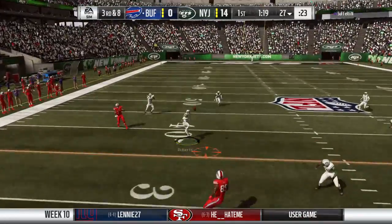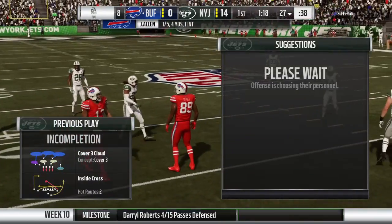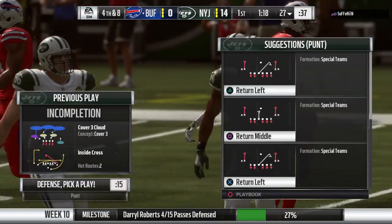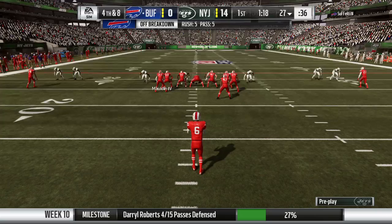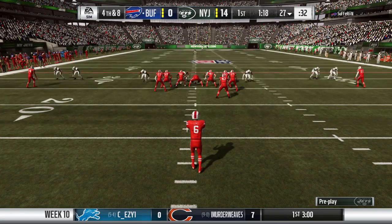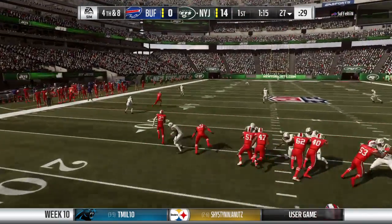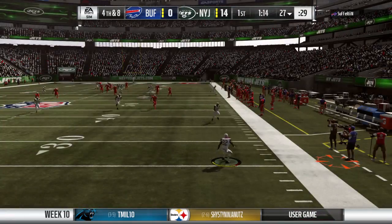Allen to throw on third down. And this is going to be incomplete. Darryl Roberts right there on the coverage. Certainly looked like they were getting ready to convert there on third down, but what an effort to get his hand on that one, knock it away, and brings up a 4th down decision. Schmidt on to punt as he sends it away.